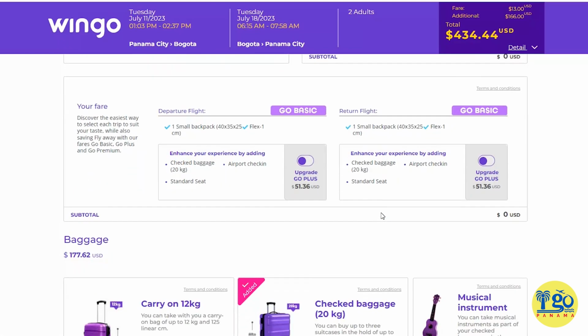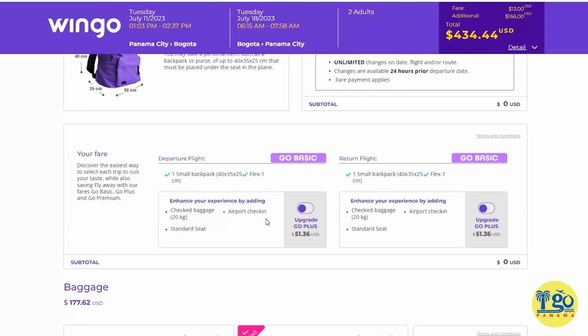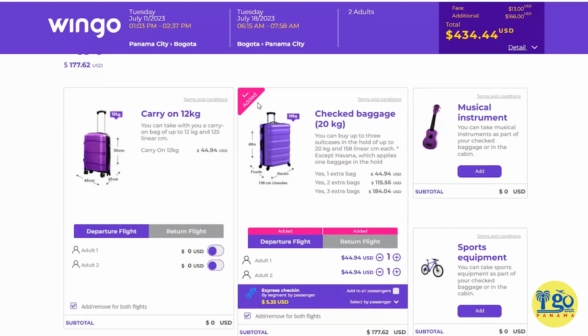where is it? Let's see, not there. Here, see where it says added? They have automatically added in this checked baggage. We don't want to check a bag, but if we weren't paying attention, we would be paying this. Okay, we're not checking a bag, so I'm going to take those back off, and look, I go back down to my 256.